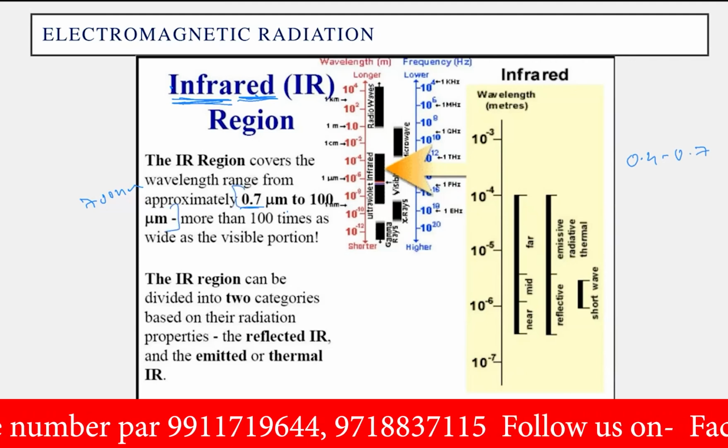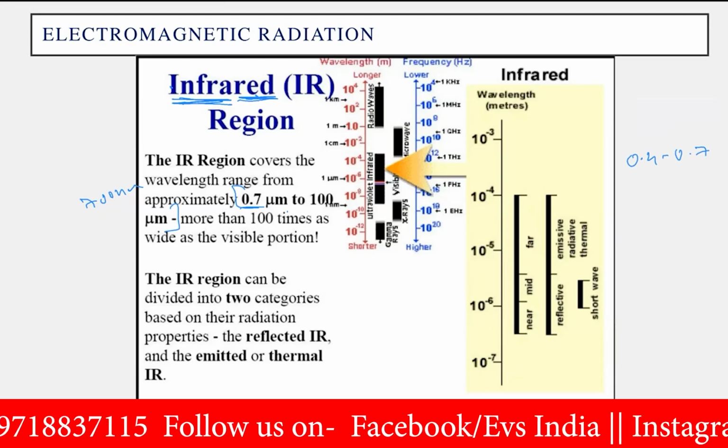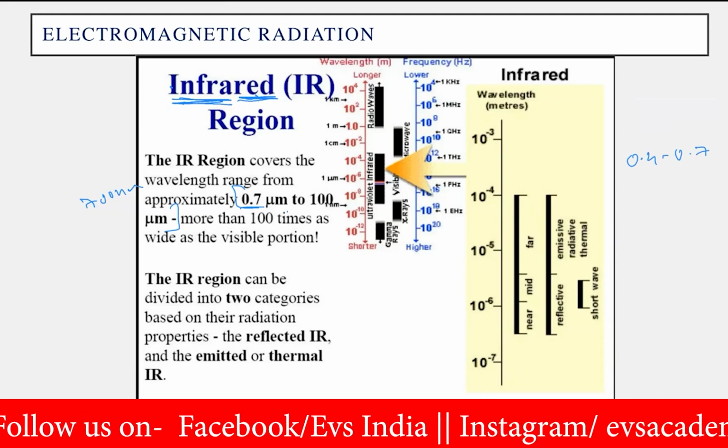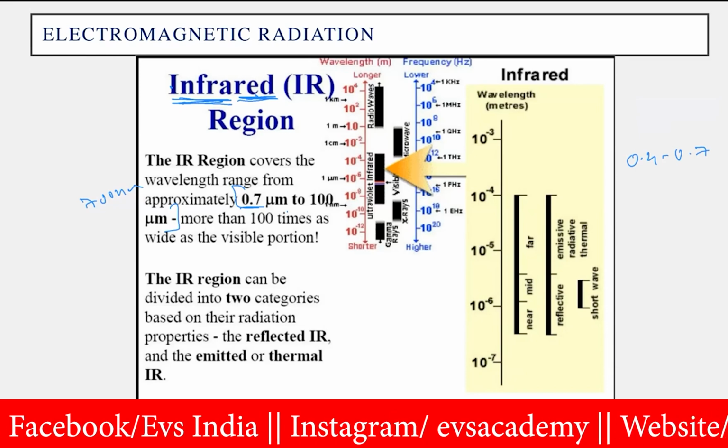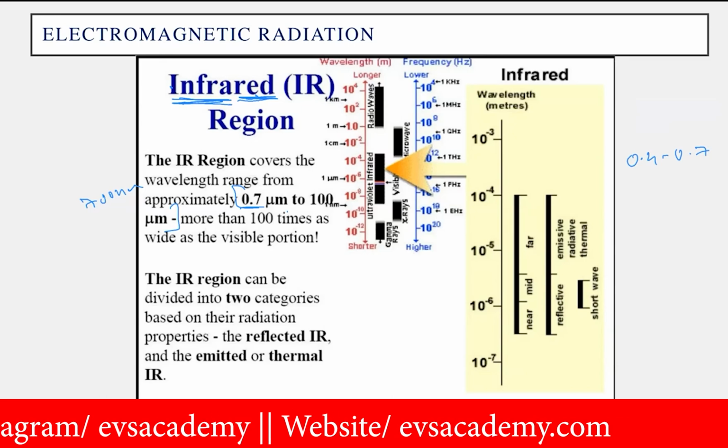So that's why it is very important to sense infrared light with the help of remote sensing as well. The IR region can be divided into two categories based on their radiation, that is the reflected IR and the emitted or thermal IR.